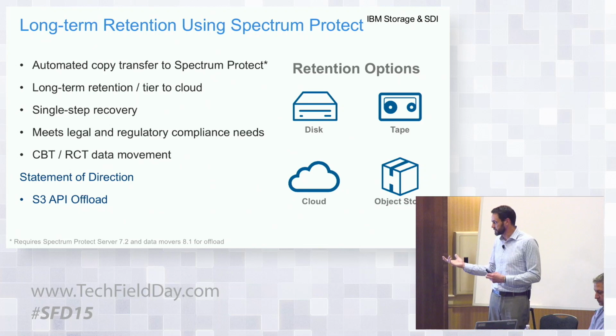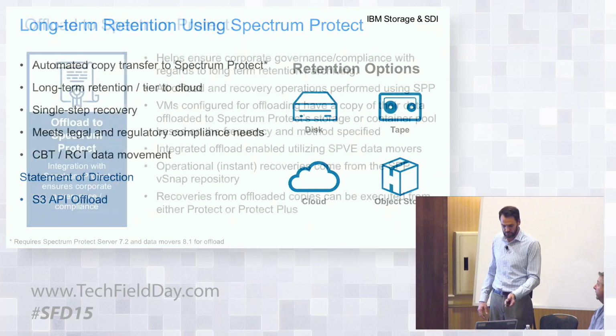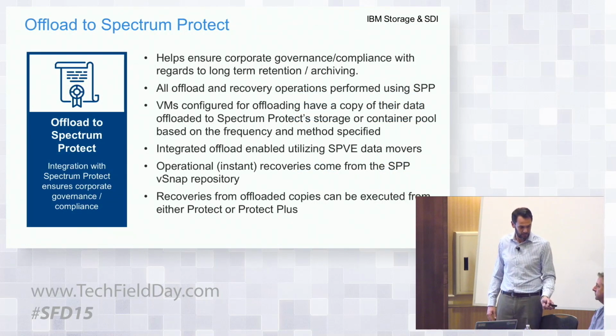But again, the integration that we have with Protect gives this ability to meet not just short-term backup and operational needs in your virtual and application environments, but also support offload for long-term retention, archive, compliance, and so forth. Quick note, we can support boot sequences today. Yes, we can.